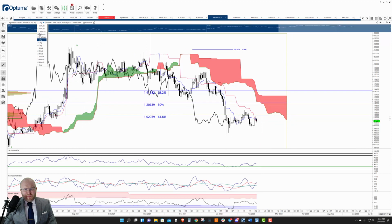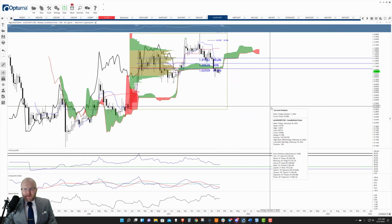From a weekly perspective, oscillator-wise, it is positioned in a very neutral spot. The optics bands are neutral. The composite index has had a bullish cross above its fast and slow moving average, but it's actually sitting in neutral territory. And on the relative strength index, it's still in bear market conditions, but it's sitting in fairly flat zones as well.